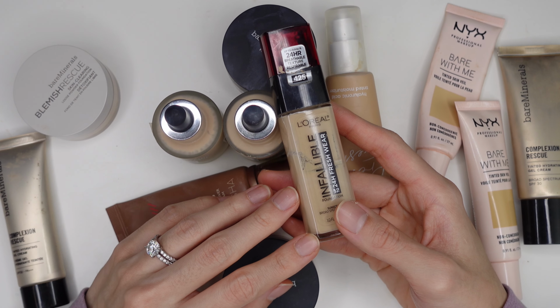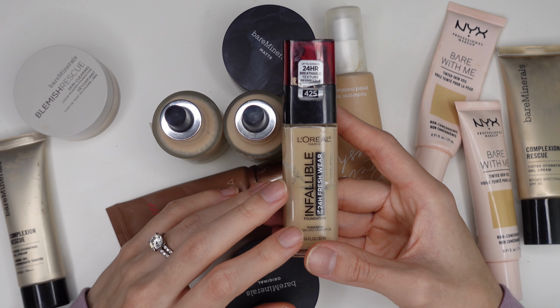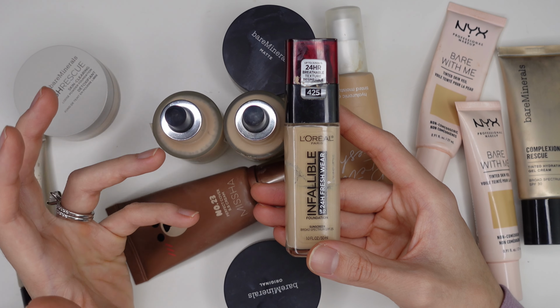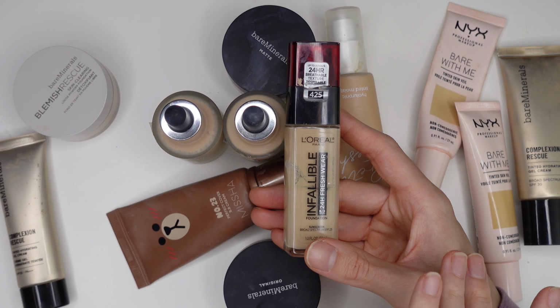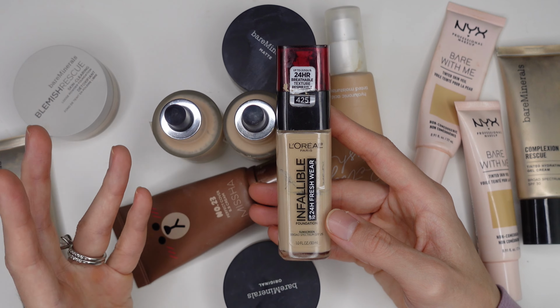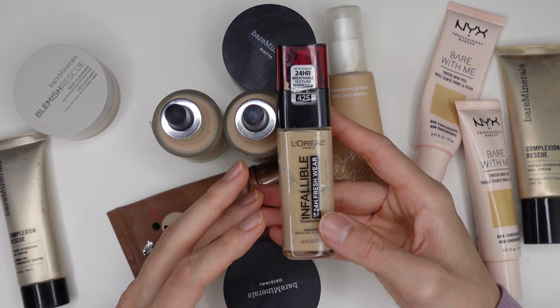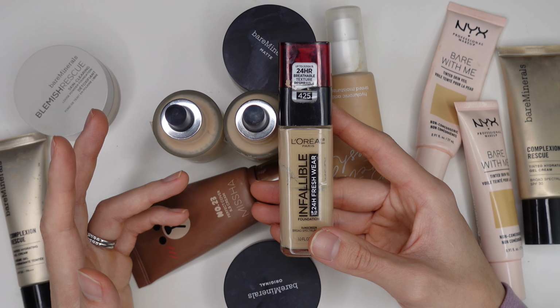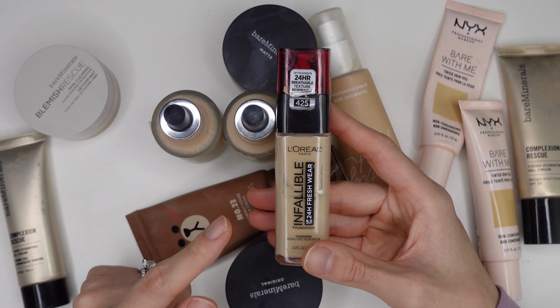You know what, I haven't worn it in the past year because it is a medium coverage foundation, but like I said before, I don't really wear any true foundations anymore. If anything, it's like a tinted moisturizer kind of thing, like these things over here. But back in 2020, 2019, when I was wearing full foundation and not having to deal with it getting on my mask and all that kind of stuff, I loved this product, but it's not me anymore. It's not you, it's me.